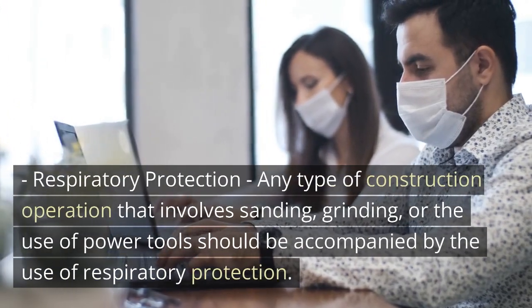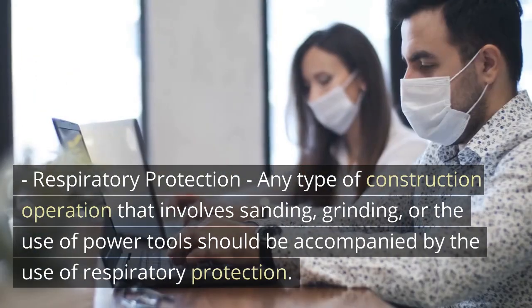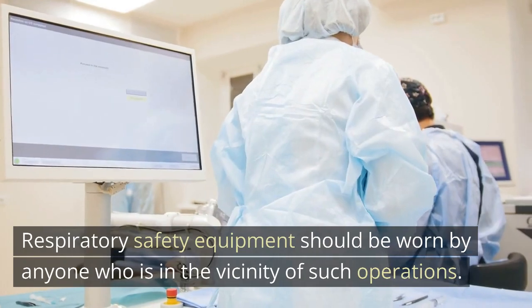Respiratory protection. Any type of construction operation that involves sanding, grinding, or the use of power tools should be accompanied by the use of respiratory protection. Respiratory safety equipment should be worn by anyone who is in the vicinity of such operations.